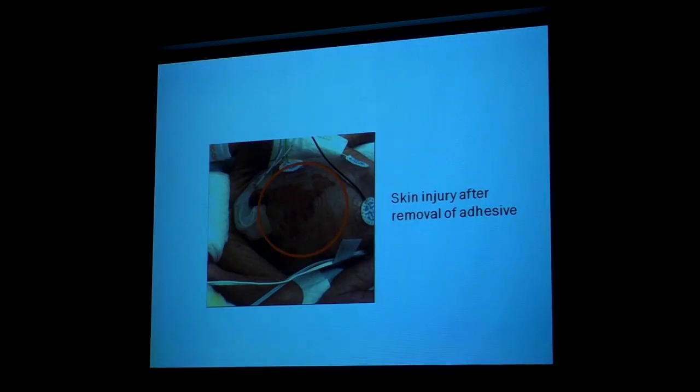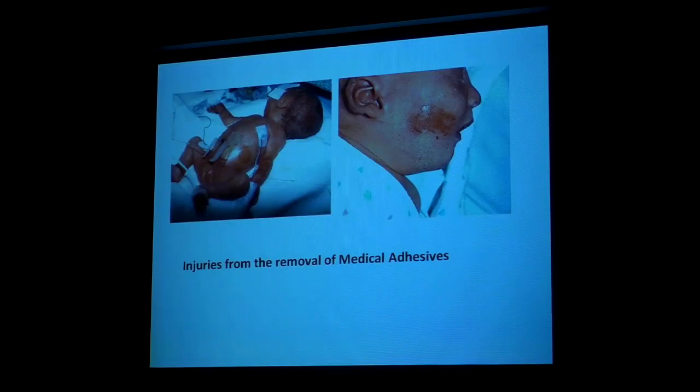Okay. Skin injury after removal of adhesive. MARSI again. So this is called epidermal stripping. Injuries from the removal of medical adhesives, again. So you can see how much medical devices, if neglected, can cause so many different kinds of injuries. So always be aware, change locations, and do frequent assessments.